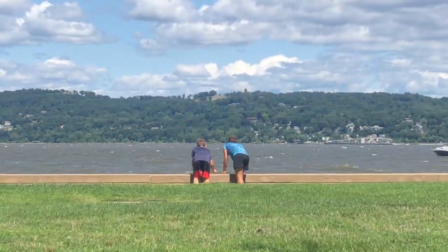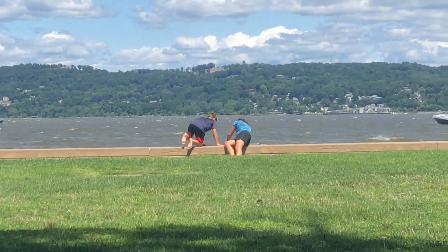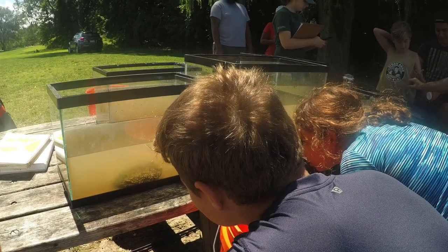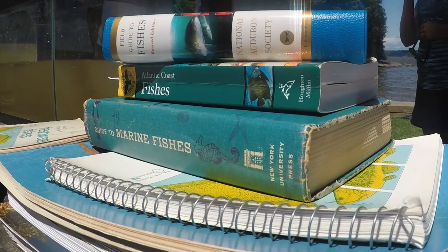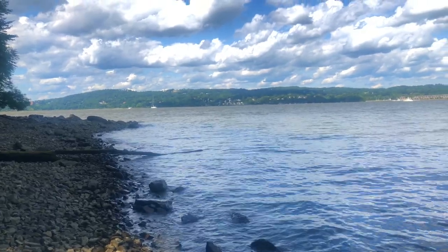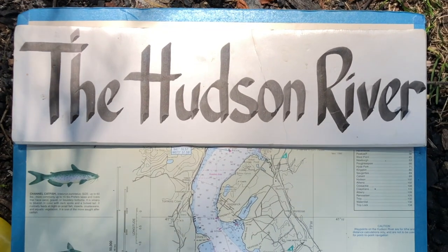We had a great time as a family at this event. We actually found 10 species that day. Striped bass, hickory shad, blue crab, silversides, lookdown, white perch, northern pipefish, grass shrimp, hog choker, and even a smallmouth bass. We had so much fun, and I encourage you to do similar activities with your family. It's a great time out in nature, learning some new things. Thanks so much for watching, and we'll catch you later.